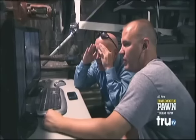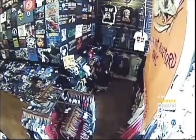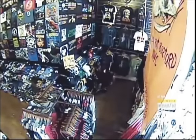He's putting on a shirt, he's gonna put on some more clothes. He's gonna put on another shirt. There's two. He's got two now. It's gonna be a third one. That's three, right? That's three. Layering is a popular technique because they don't have to use a bag to conceal the merchandise.